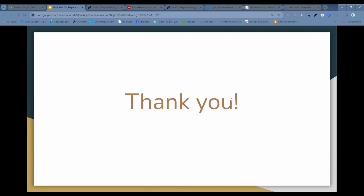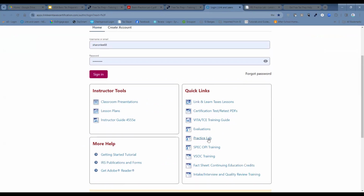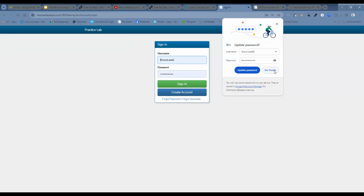And now we are going to go to that link, learntaxescertification.com. We're going to get into that Quick Links Practice Lab. And you should be here. The password in all caps is train, like the choo-choo train, pro, web. And that is also in your test booklet. In the front, it tells you the password.